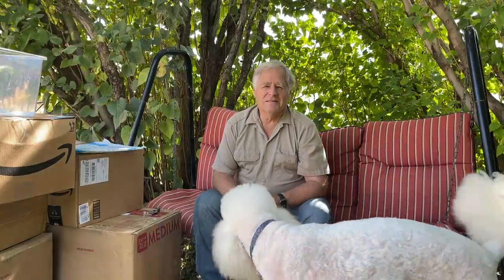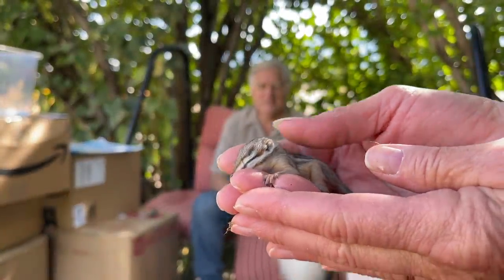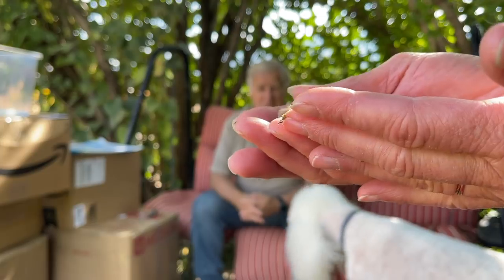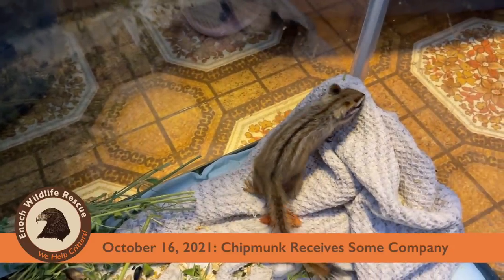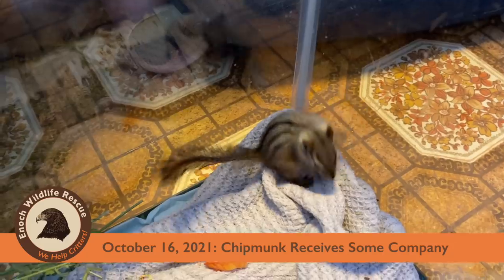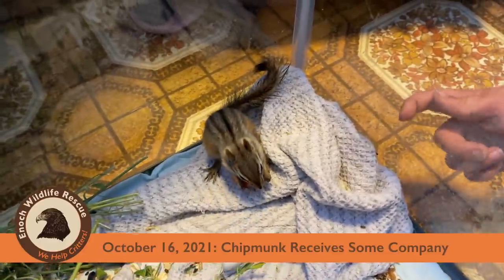We were quite surprised when this came in. Let me get it here close to the camera. We were quite surprised when this came in, just a little over a week ago. Yeah, almost. It was a day old when it came to us. Yep, didn't have any fur. Anyhow, little baby chipmunk. He's taking some video. Thank you. We're going to release him tomorrow.